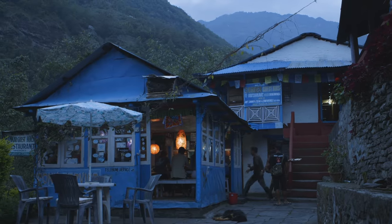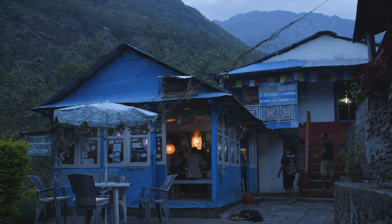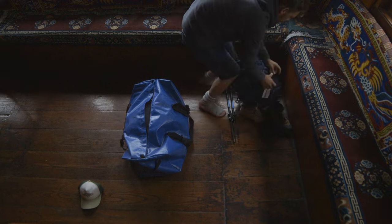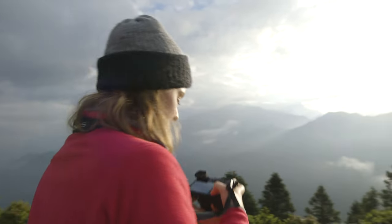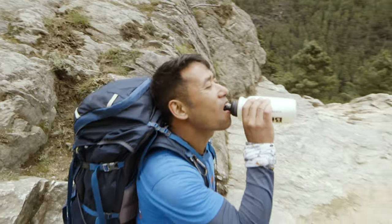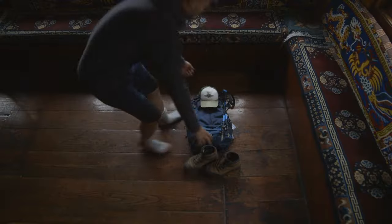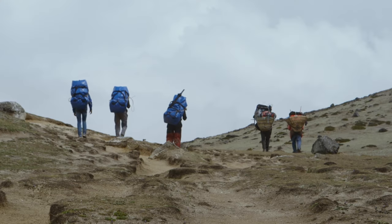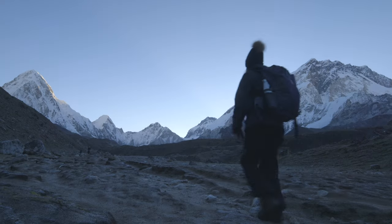Everything that goes into the porter's duffel bag will be available to you each evening when you arrive at the tea house. So this allows you to pack all your essentials in your day pack, such as water bottle, raincoat, extra layers, camera, water purification pills, everything you need during the day. This way, you'll only carry a day pack while trekking. The porters will carry the rest for your trek in Nepal.